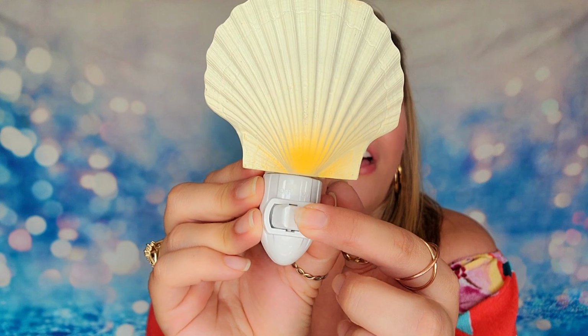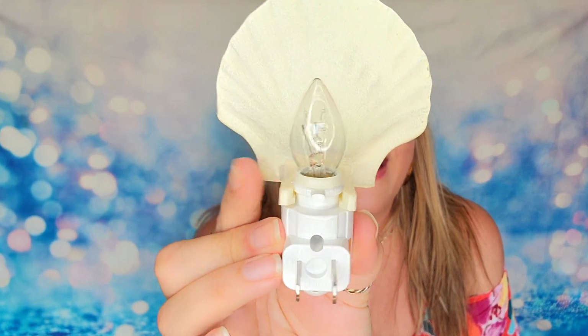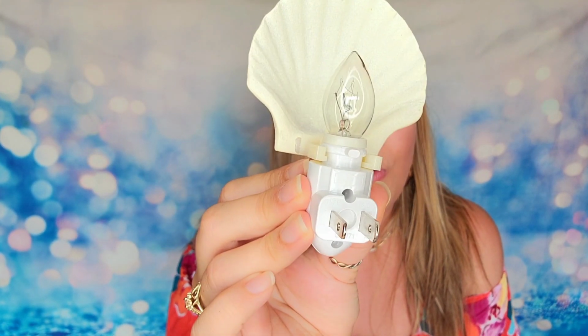This will be the switch on the front. It reminds me of my childhood, you guys, because we had nightlights growing up all the time. I was terrified of the dark. So this is what it looks like on the back. It does come with a light bulb as well. So if you were to purchase this nightlight, it retails for $25. It says that it's made with a faux resin shell and it will give you a beachy flare.